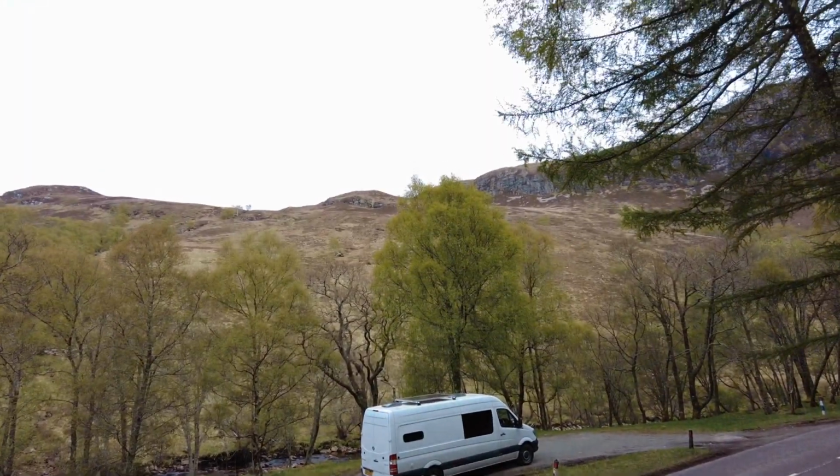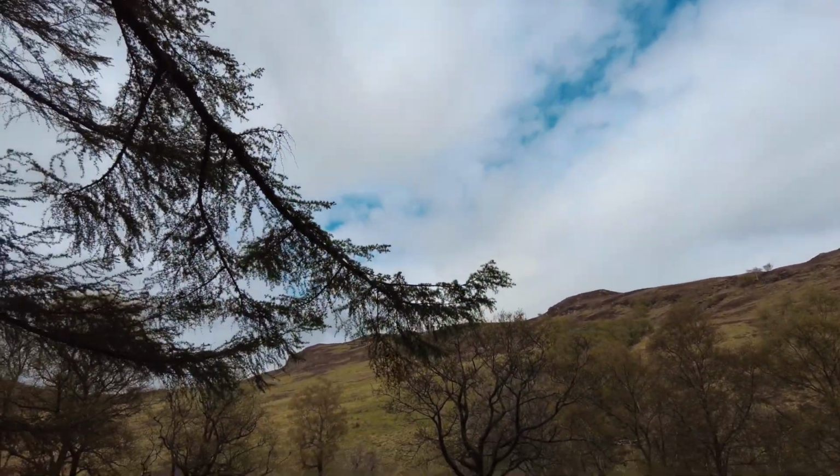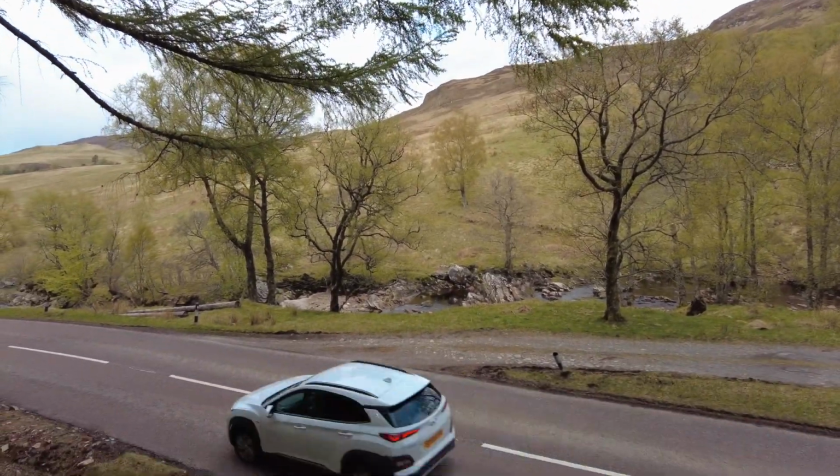Just look at the mountain range. Hey, is there a waterfall down there? No, it's just a river. Just a river.